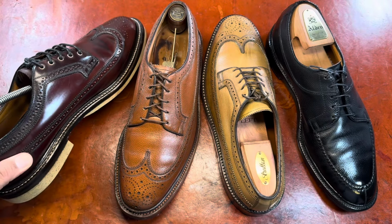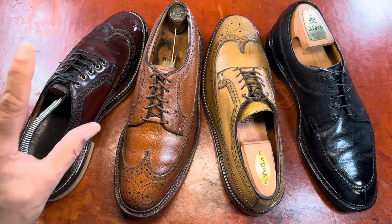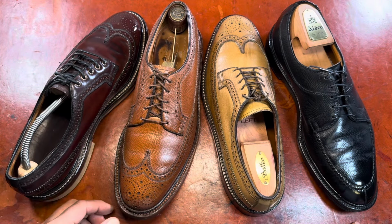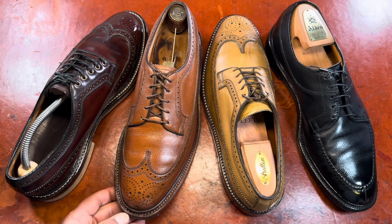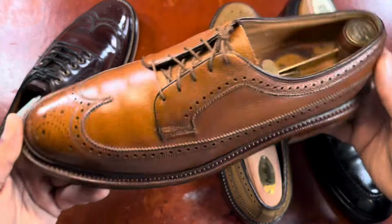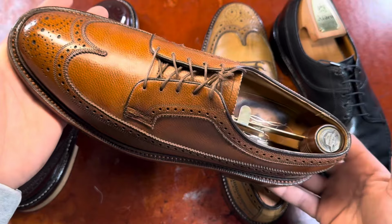This is a perfect crossover shoe. And when I do a video of shoes that are really accessible or interesting or should be interesting to boot enthusiasts, you should really go no further than the long-wing blucher style. And Florsheim makes the most iconic style. So if you go in the used market, you're going to find a great pair. And then you just work on it with a little bit of elbow grease and the conditioner of your choice, and you're going to get something like this.